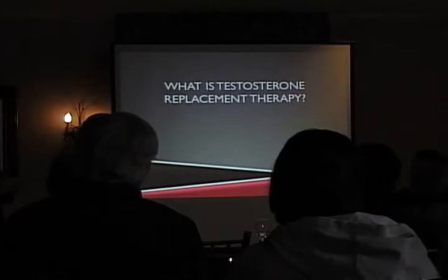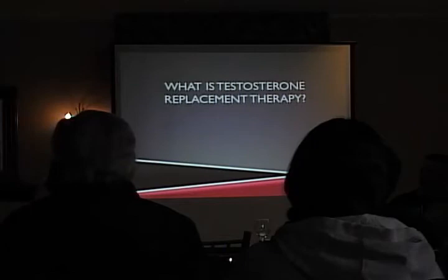So TRT, testosterone replacement therapy. Great, my testosterone is low. What do I do? One of the first things I do is make sure their hamstrings and quads are strong, right? Make sure that they're not sarcopenic, and you ask them if they're trained. And then the next thing I do is I wonder, why is their testosterone low? You can have a whole host of different reasons for that as well.